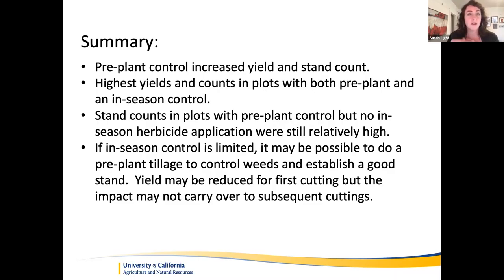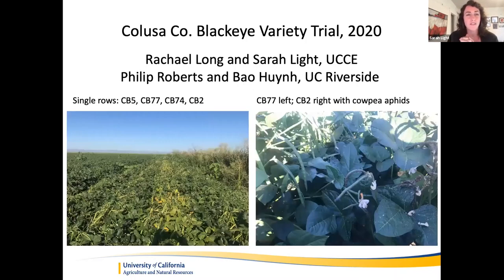So okay, with that, I'm going to move on to a black eye variety trial that we're working on, Rachel and I, with some breeders down at UC Riverside. This is looking at basically two new experimental lines that they're breeding for resistance to Fusarium wilt, nematodes, and aphids. And the aphid resistance seems to be conferring better Lygus tolerance as well, although that's not what is necessarily being bred in, but we are looking at Lygus sting as an indication of the varietal success.